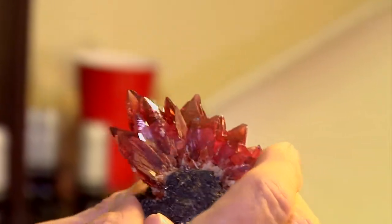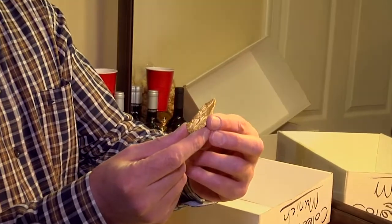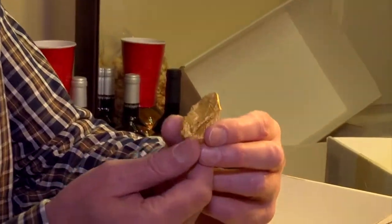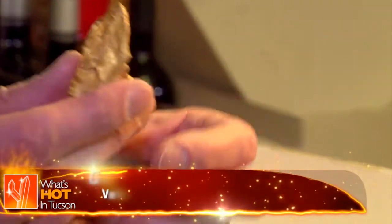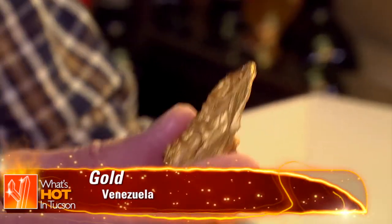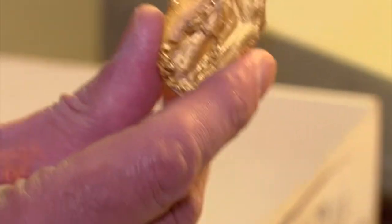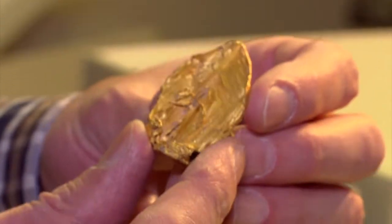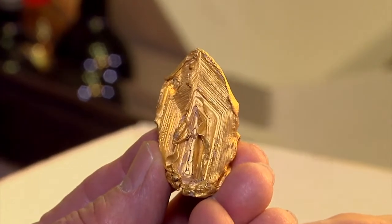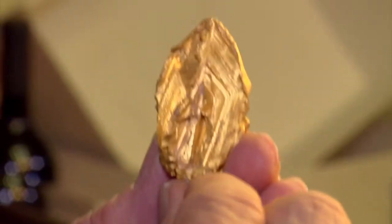Just really wonderful. Look at this special gold. Really nice hoppered gold. Now, where is that from? This is from Venezuela. That's big for Venezuela. It really is. Most of them are small. There are chevron patterns in there. When you hold it up like that, it almost looks like a religious shrine, like a Madonna.